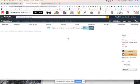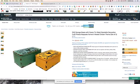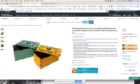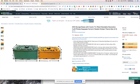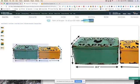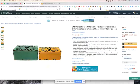Let's check these out. All right, it says metal rectangular storage box. It's 2 decorative metal boxes. They look like they're antique-ish. They're older. The farmhouse country. Fresh eggs, homegrown. These pictures, they're not the best pictures. Well, this one kind of gives the dimensions of the product, but it doesn't actually show the item being used, and that would be a really good thing to do here.